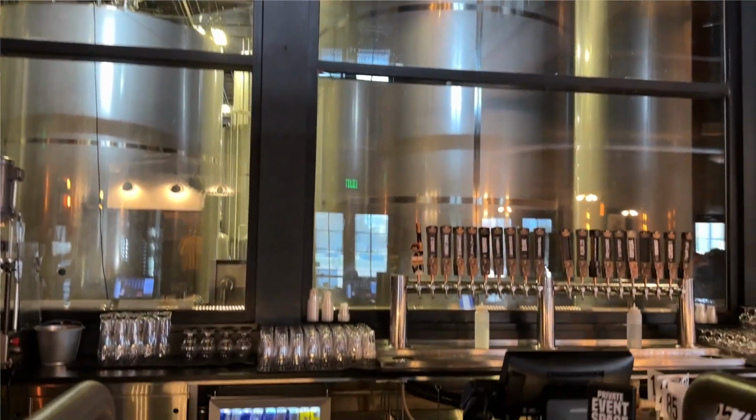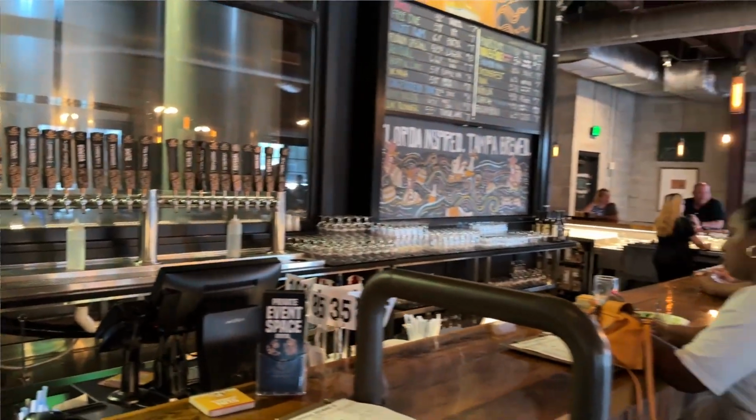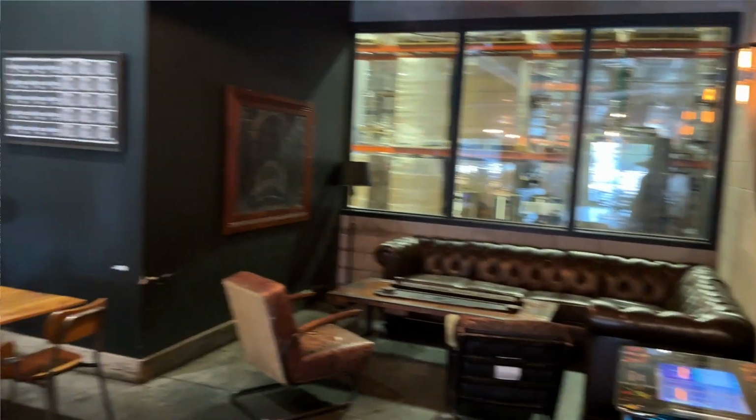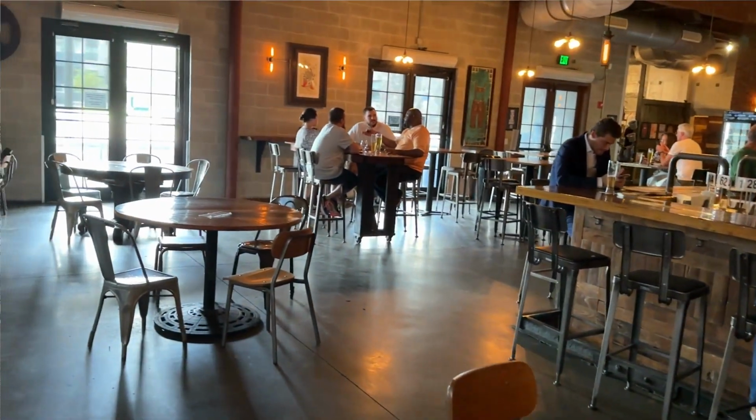I'm over here in Ybor City at Coppertail Brewing, one of the major breweries of Tampa. And they have some great IPAs. You'll see some huge tanks in there where they brew all the beers. So they have a lot of the local beers. They also brew beers in-house, and they switch them from time to time. Once they run out, they refill them, and they switch taps and they get a whole new selection. So this is an awesome spot to check out.